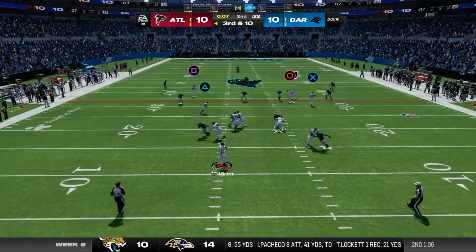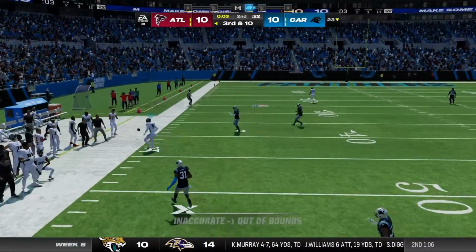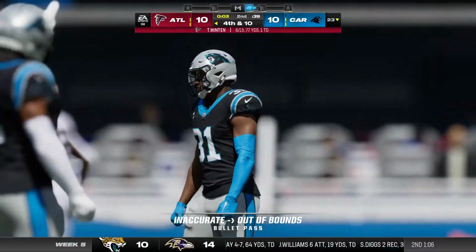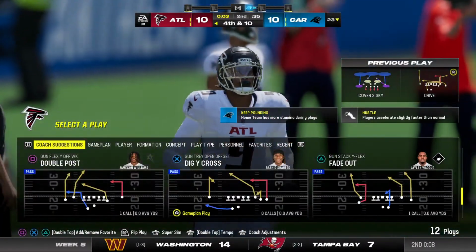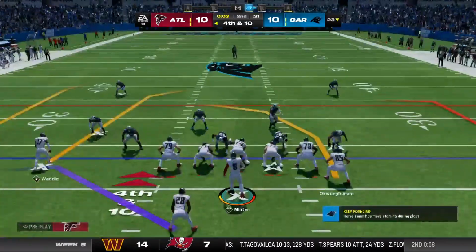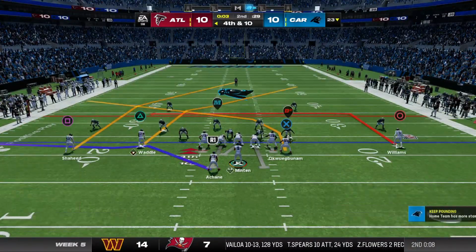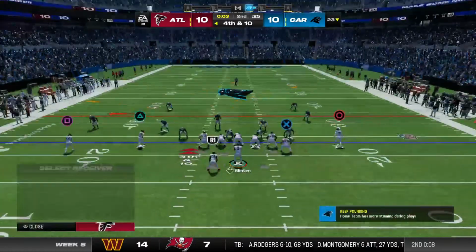Out of the gun now on 3rd down. Going to be too high. Out of bounds and incomplete. That could be the stop this defense needed to get them back on track. They've been pretty well dissected by the offense here in the first half. After that possession, now they know that they can compete with this offense.